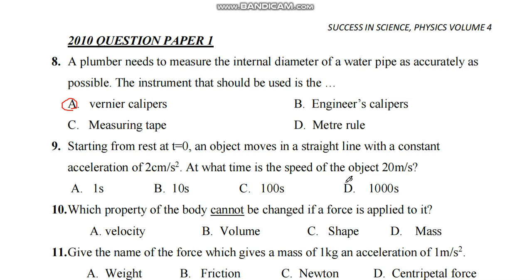So the speed of the object can be calculated using the formula of speed. We can use this formula: V is equal to U plus AT, where V is the final speed, U is the initial speed, A is the acceleration, and T is the time taken. Since the object starts from rest, its initial speed is 0. The acceleration is given as 2 centimeter per second squared, which can be converted.